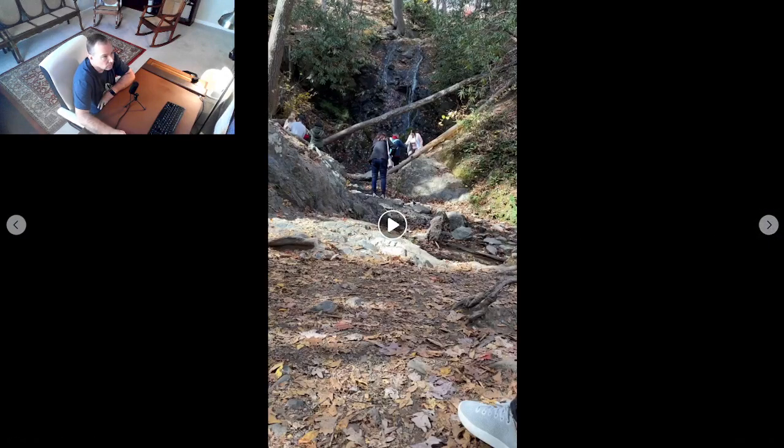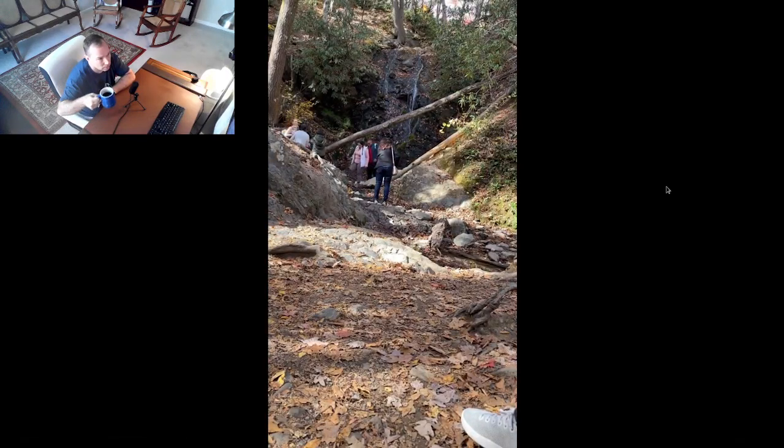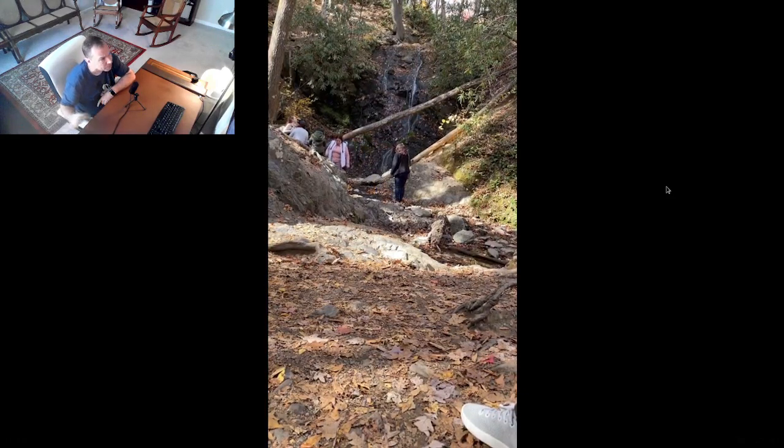There is a little hike to a small waterfall near the Sugarlands Visitor Center. This is what it looks like. Nothing much to the waterfall. It's more like just a creek falling over some rocks. Still pretty though. It was a nice day.